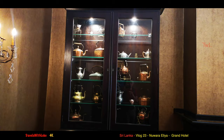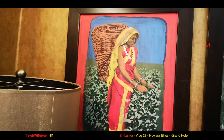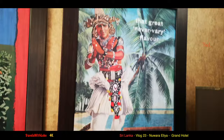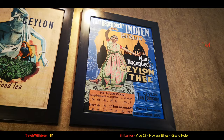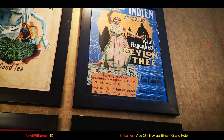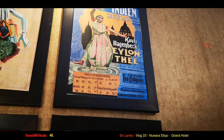This is all about tea and teapots and everything having to do with tea. Look at that view outside and here more of these neat posters. I love them. A Tamil worker picking empire-grown tea. Puna Kandi Ceylon tea. That great never vary flavor. Up here, Carl Hagenbeck's Ceylon tea. Kauft means buy in German. And they even have the price. Preisverzeichnis. They have the prices there. Ceylon Tea Company, Planters Association, Kandy, Ceylon, 1854. I wasn't even born then.